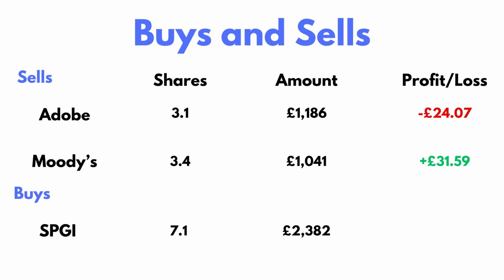Then I also sold out of Moody's, selling 3.4 shares at an amount of about £1,041 for a profit of £31.59. I think I was about 6% up or so in Moody's. Now, it wasn't my intention to actually change these positions. I was happy with both, perhaps a little less sure on Adobe.